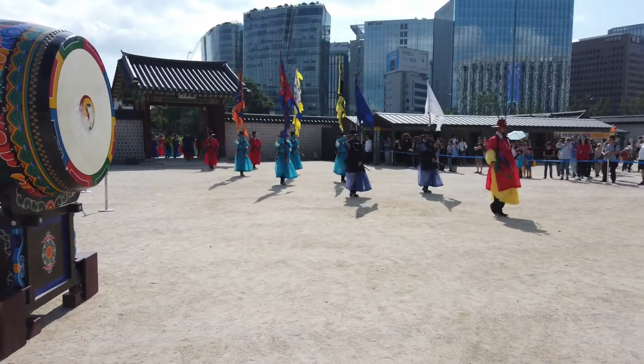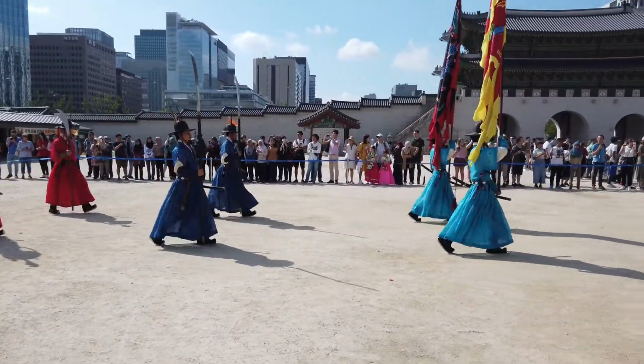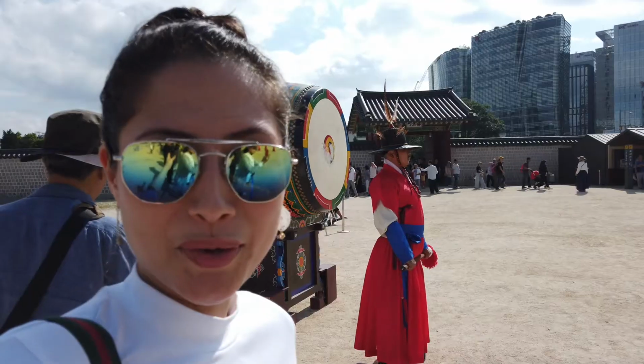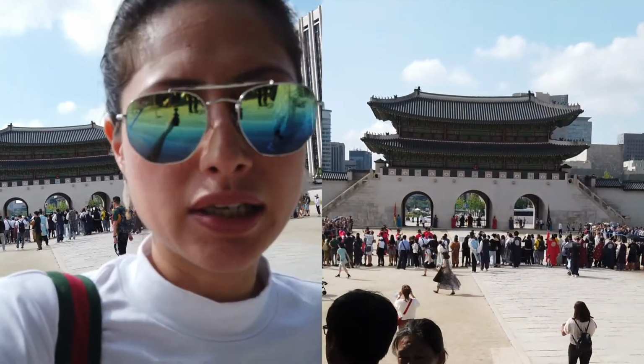Also, the guard changing ceremony. Okay, we have one of the guards right here standing next to us. The changing of the guard ceremony has begun behind us. We are quite lucky today. Until today, there is no admission to be able to enter the palace since they, I believe, had a special holiday the last couple of days.